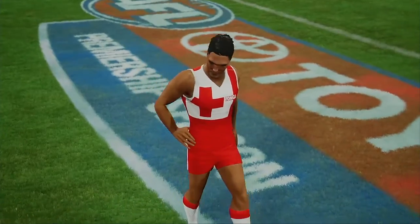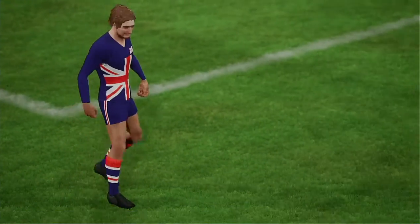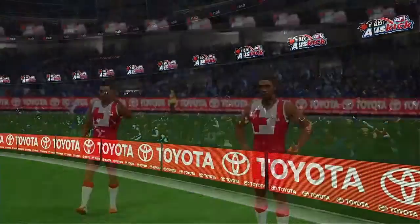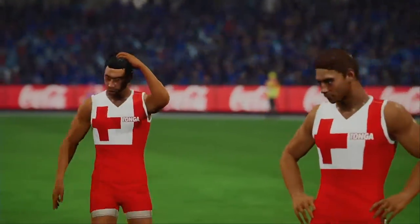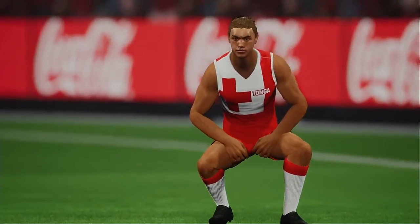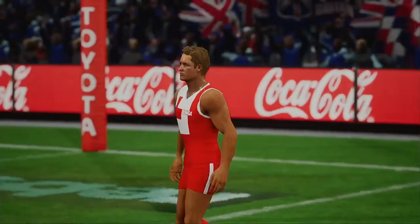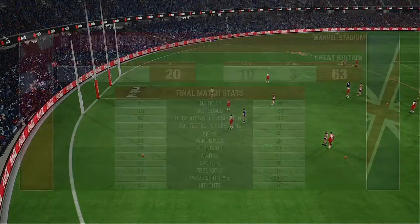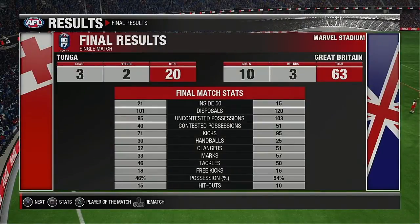Gary, any final thoughts? Just a fantastic performance from Great Britain. They really put in the hard yards and they can enjoy the result. Final scores are 63-20.